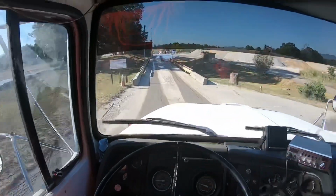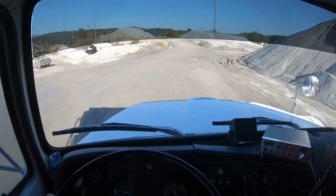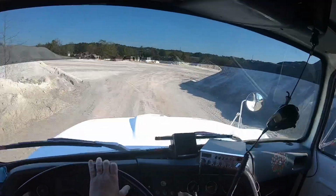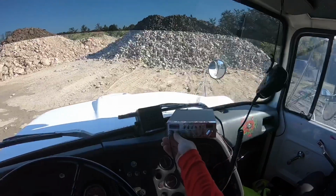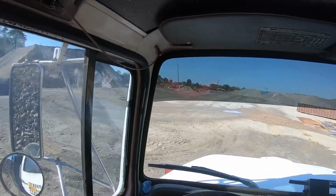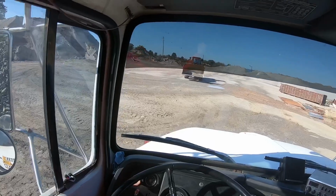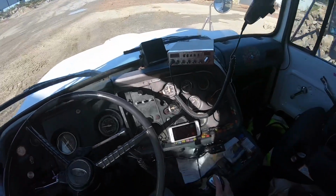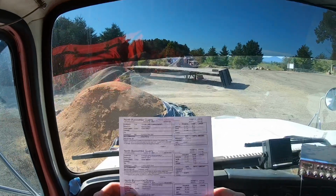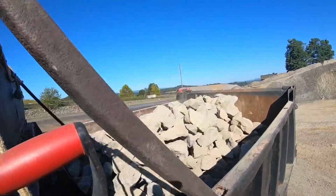Scale in for our empty weight. Just try to keep it as clean as you can. Let's see, where is the riprap here? There it is. That'll be good right there. I'll be over here at the riprap when you get a chance. Give me about 8 tons here. Let's see here. 7.63 tons. Maybe that'll do it. Oh, yeah. That stuff won't let that ditch erode.